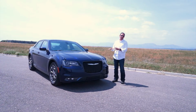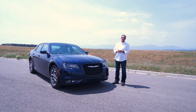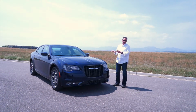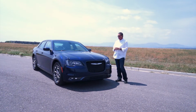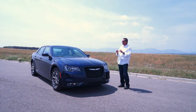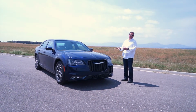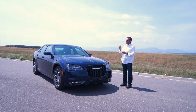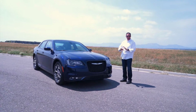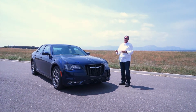This is going to be the long version of this review of the 2015 Chrysler 300. This is the S model, the sport model. And I will tell you right now that personally speaking, I love the 300. It's a great car, best in class V6 horsepower and fuel economy, which is what we're going to be driving and showing you today. Best in class interior room, a lot of best in class in this car. All-wheel drive system. We'll get into some of that as we go through the rest of the review.